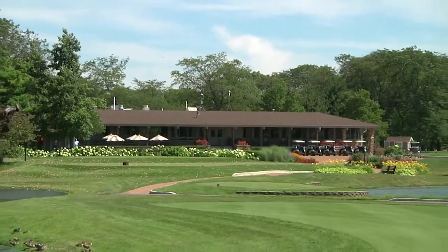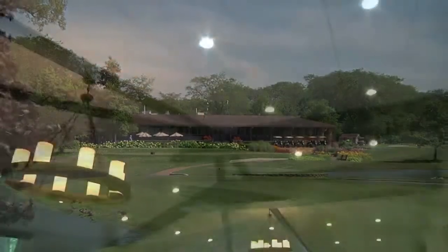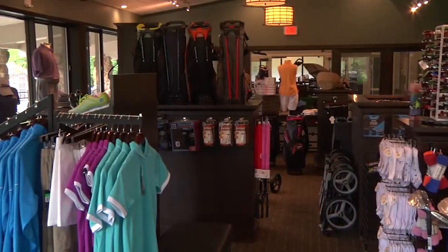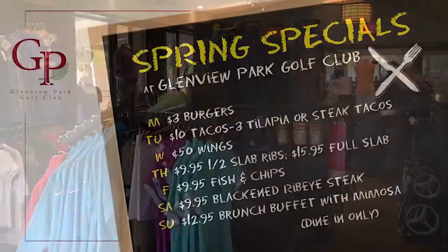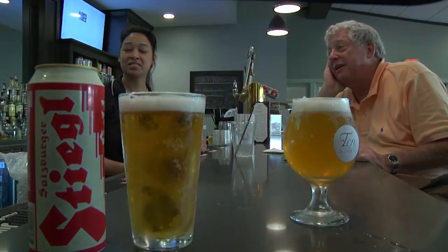Some $5.3 million was put into this facility, which also included renovating the clubhouse. There is now the feeling of a private club with a new drop ceiling, improved pro shop, and an outstanding dining menu featuring a number of thirst-quenching local craft beers.